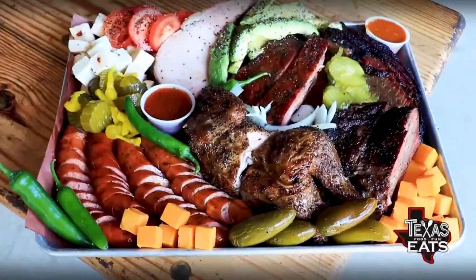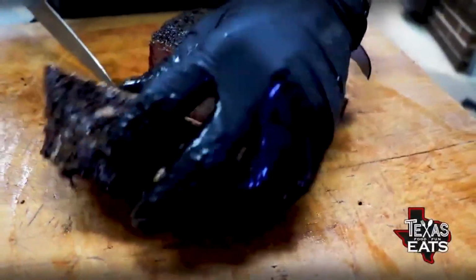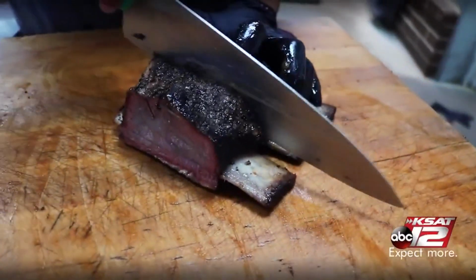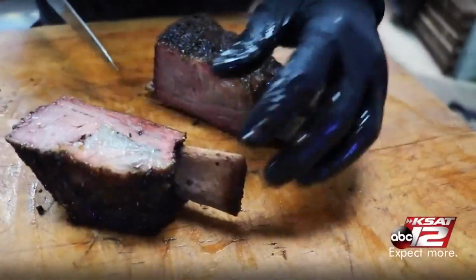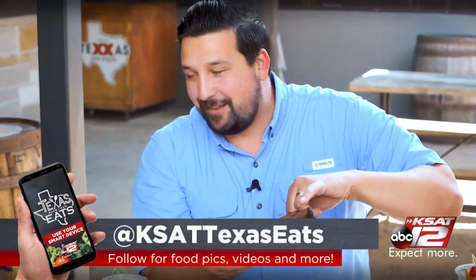You got a little bit of everything. Yes, sir, we do. We have pork chops here, chicken, pork ribs, spare ribs. We have brisket, and then we have our Akaushi beef rib. Oh my goodness. And then we have both kinds of sausages, jalapeno cheddar and regular. You caught my attention with this one though. Now you've switched over to the Akaushi. Now this is a high-end, really marbled, fatty meat. Oh my gosh, look at the fat just running through.